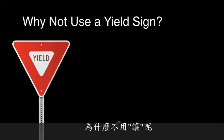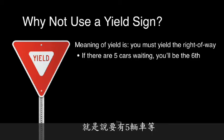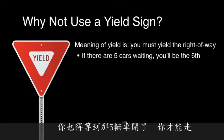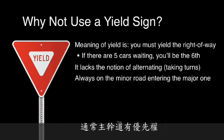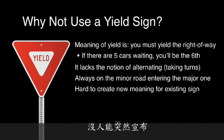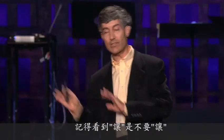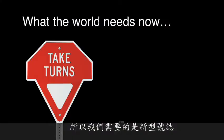So why not use a yield sign? Well, the meaning of yield is you must yield the right of way. That means if there are 5 cars waiting, you have to wait till they all go, then you go. It lacks the notion of alternating or taking turns. And it's always on the minor road, allowing the major one to have primacy. So it's hard to create a new meaning for the existing sign. You couldn't suddenly tell everyone, okay, remember what you used to do at yield signs, now do something different. That would not work. So what the world needs now is a new type of sign.